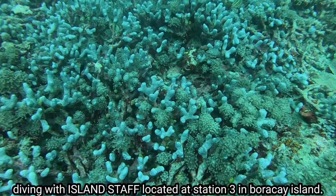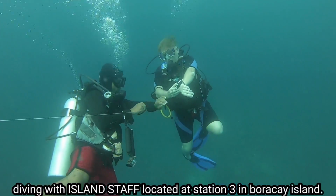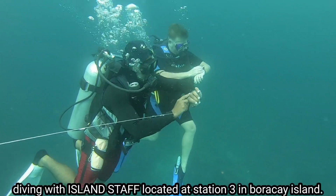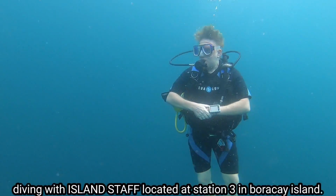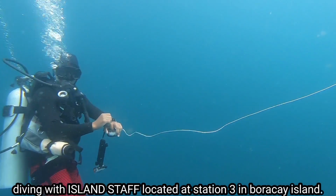So right now I'm seeing a lot of, how should I say that, those kinds of corals, staghorn. Okay, they're called staghorn corals. The reason why I'm saying this is because if you get lucky, when you see staghorn corals, you get to see mandarin fish. However, it's the end of the dive.